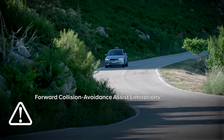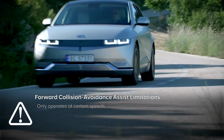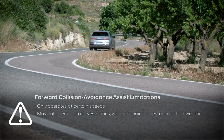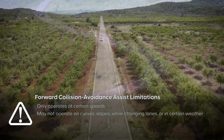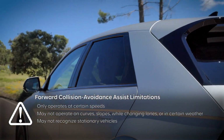FCA functions only operate at certain speeds. See your owner's manual for details. FCA may not fully function when driving on a curving road, on a slope, while changing lanes, or in certain weather conditions. For a full list, see your owner's manual. Also, FCA may not recognize stationary vehicles.